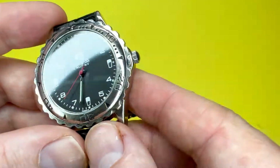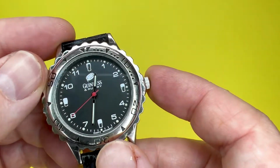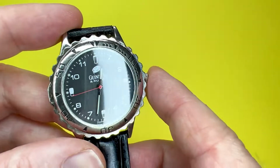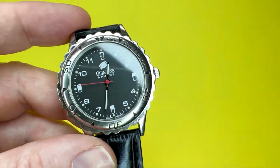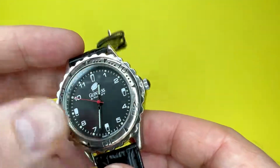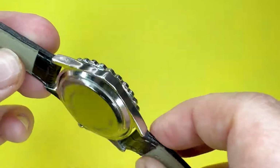So what I'm going to be doing is talking about the actual materials that I believe this watch is made out of. I'm going to give you an idea of some of the sizes that I've discovered looking at this watch. I'm going to show you a couple of the features this watch has, and then I'm going to pop it on my wrist and say what it's like to wear.